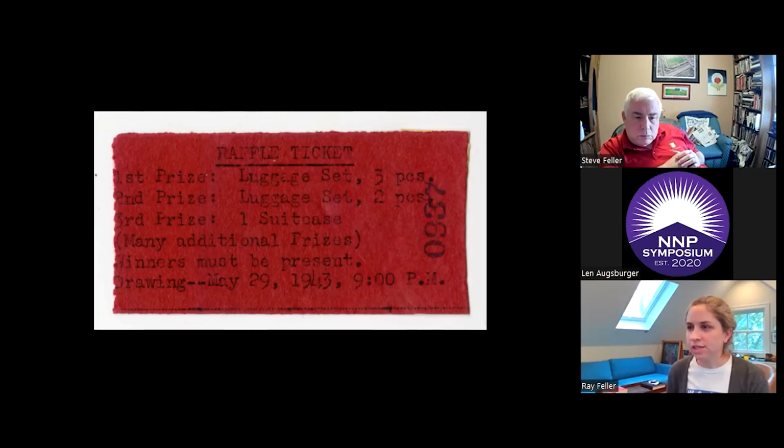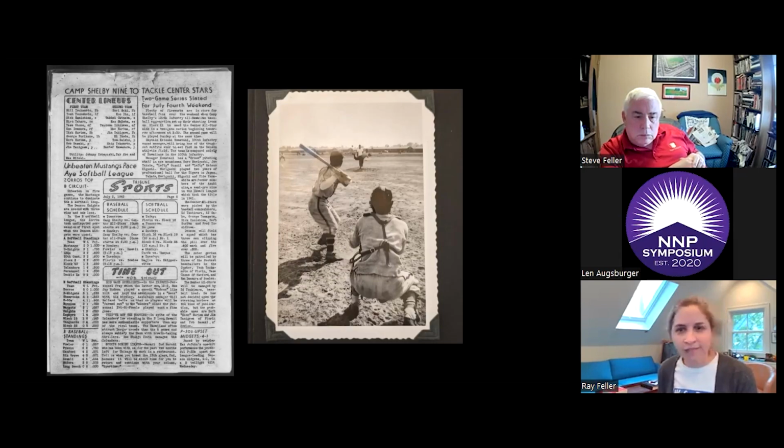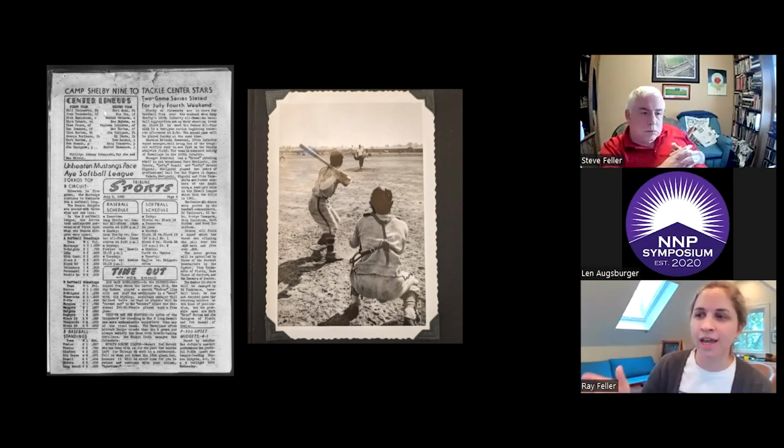And here's another interesting thing. It's a raffle ticket with the prizes being luggage sets, which probably makes some sense. There are additional prizes, but those are the big prizes for that day. And now, while we're also thinking about the sort of life at these camps, another interesting piece is, and you may have heard about this or seen, there's a really nicely done movie that we watched on the trip, actually, called American Pastime. But a lot of people had time on their hands, and they took on a lot of organization around sports, and in particular baseball. So this is pretty cool.